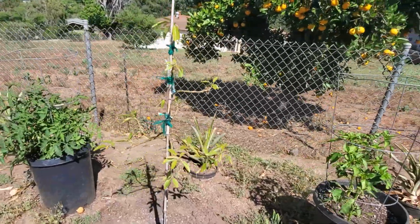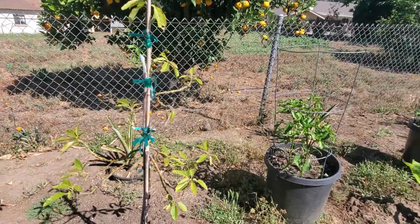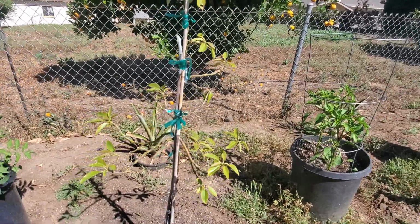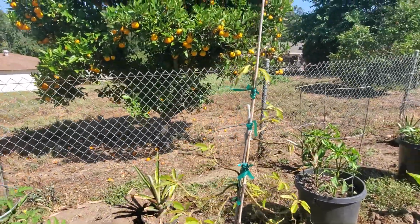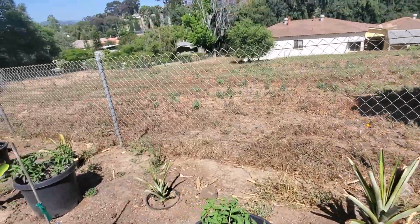This guy looks a little sad, I know. He did not like the transplanting. He looked better in a pot. I put him in the ground about over a month ago, and I'm gonna have to whitewash the branches, I think. Tomatoes looking good. Pineapple, tomatoes.